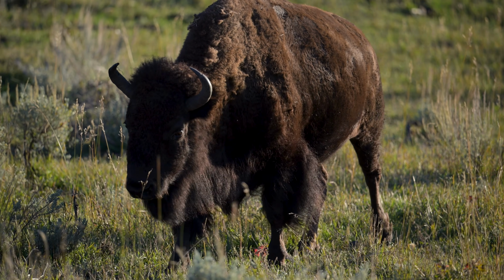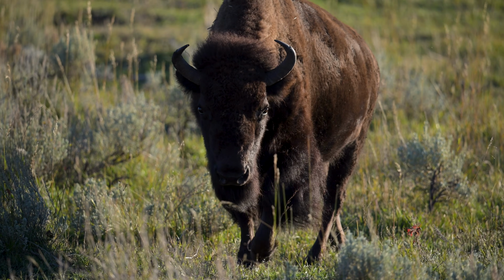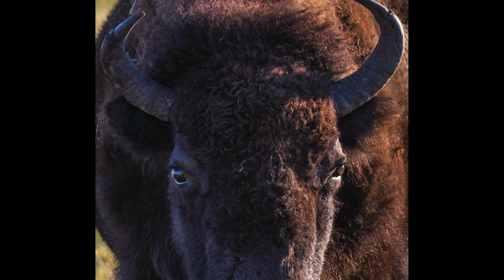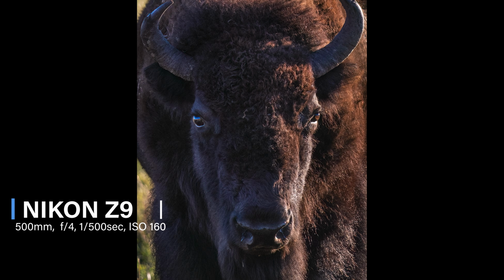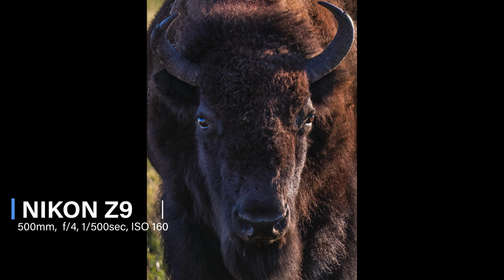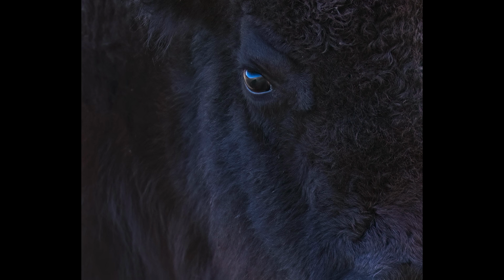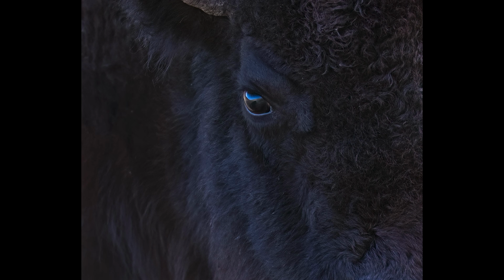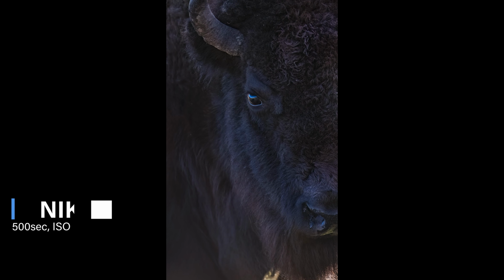Now this bison got fairly close, so I took this vertical shot of its face. And I love the highlighted warm colors from the sun, and then the blue sky offered this really nice blue shade and the color that's on the fur and in the eye. So even with baby blue skies and that nice warm sunset, you can get some pretty cool shots.